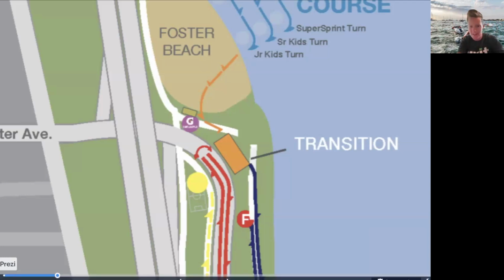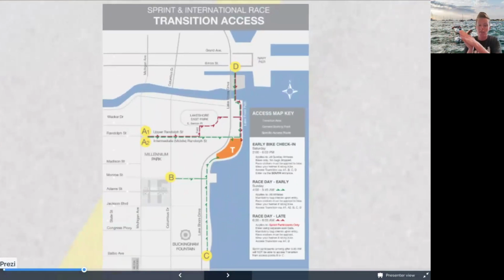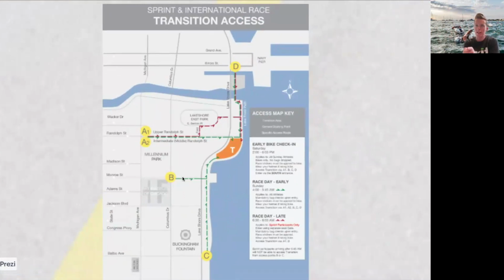Sorry. So the question is about Saturday racking for Sunday's race. Can you enter either entrance? Great question, and I would double check at the expo, but I'm pretty sure the only entrance is on the southwest side right here. I think that is the only entrance open on Saturday. It might not be entirely true, but I know that one is open. I just don't know about this top east corner, but I feel like they might want to close that off. But again, you will have gone to the expo. So that's definitely a good question, if for some reason the Randolph side is more convenient. Sorry, I don't have a better answer to that.